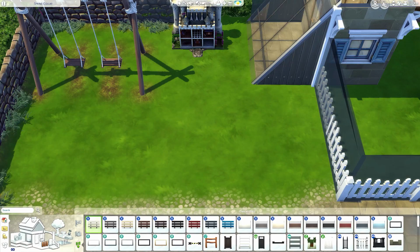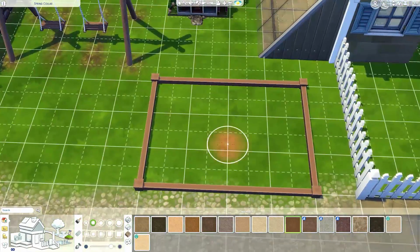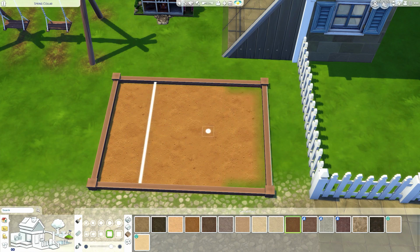I put down 3 little planter boxes, and I just put some flowers in them just to make it look really cute. I thought it was the best way to go about it.